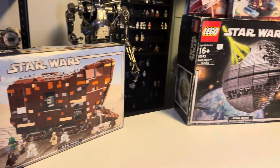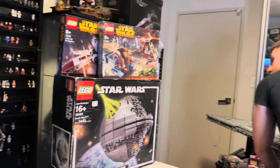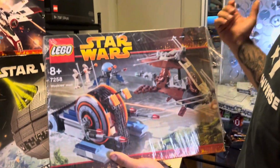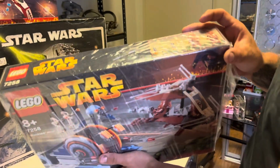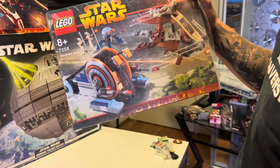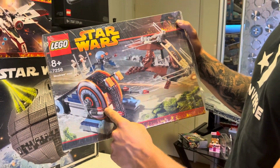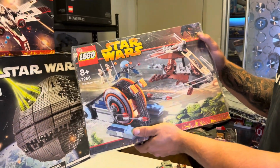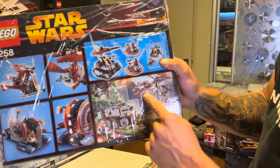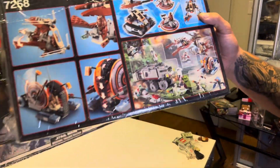These are the small sets, so all those big boy sets are here on the table. First of all, we got the Wookiee Attack 7258. We don't get anything special. We get 2 Wookiees and 2 battle droids. We get a spider droid, an Alliance tank, as well as a Wookiee speeder. Very cool little set. Goes well with the Catamaran, as you can see there, and against the Clone Turbo Tank.